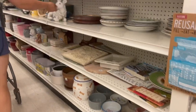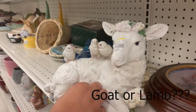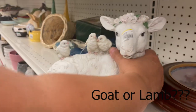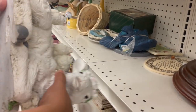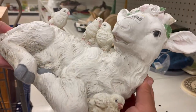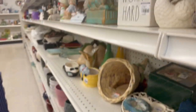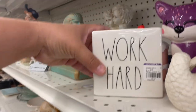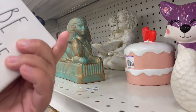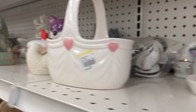Oh my goodness. Look at this baby goat and the chicks. How sweet is that? Kind of dirty. If we clean it up and give it a paint job. How adorable. $7.99. Yeah. Gotta get my Ray Dunn. Oh, work hard, be brave. Yes. For $2.99. We will work hard.